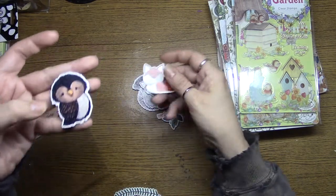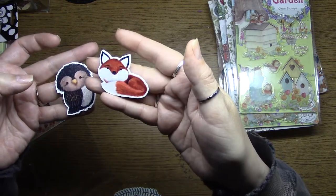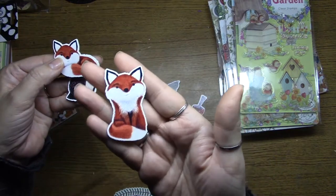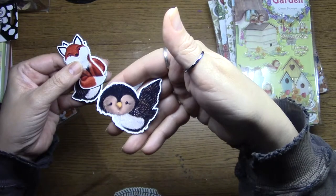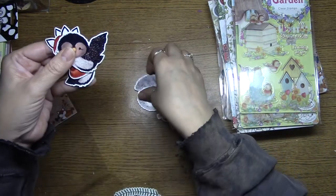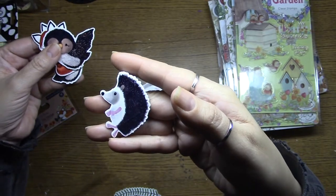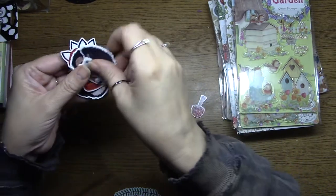Look how adorable the little owl is. Look at the little fox. Another little fox. The owl in a different shape. He's flying here. This is a hedgehog, I think, or a porcupine. I'm not sure. I think it's a hedgehog. Look how cute it is.